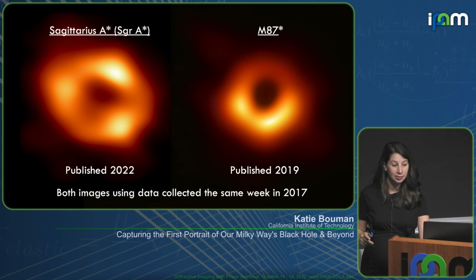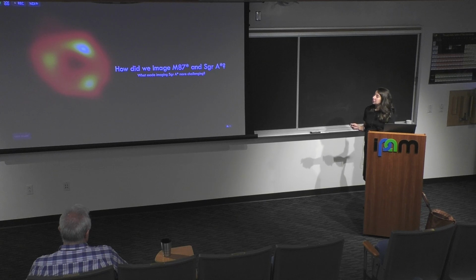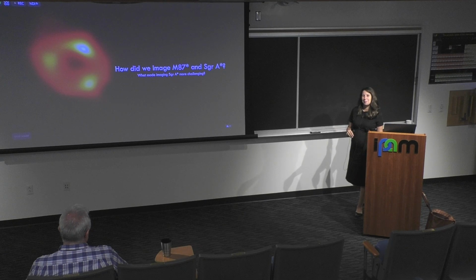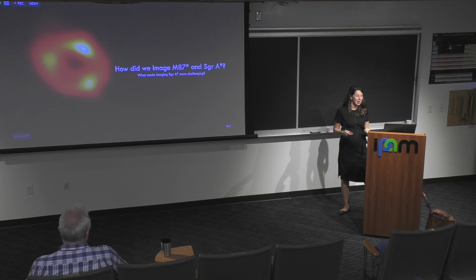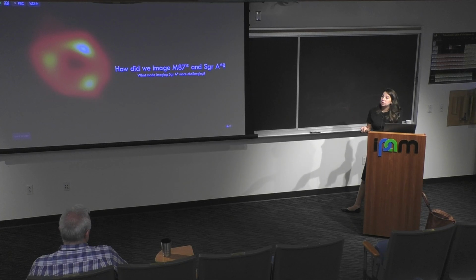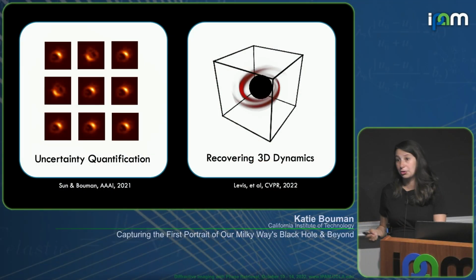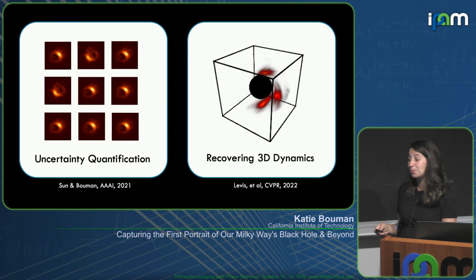Yet these images were recovered actually from data that was collected in the exact same week of 2017. So today I hope not just to answer how did we image M87 and Sagittarius, and in that you'll see that there's some interesting connections with phase retrieval that we have to deal with, but also I want to tell you along the way what made Sagittarius so much more challenging. And as we're learning about this, I hope to also lead into two projects that I want to tell you about, two methods currently being developed in my group at Caltech to push the imaging of black holes past current limits to see things that are still invisible to us.